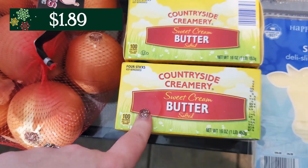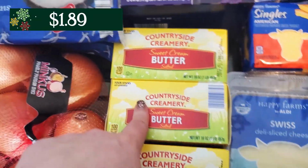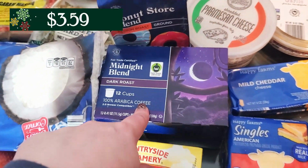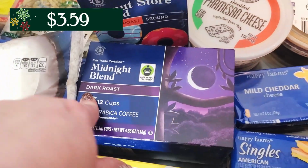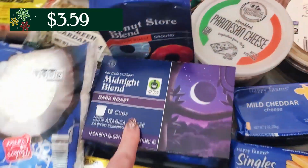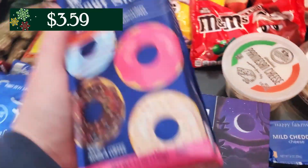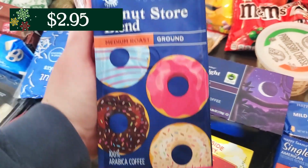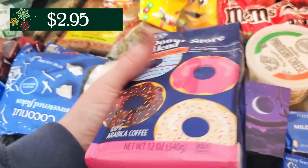Here we have butter. I grabbed 3 pounds of the salted butter. And as well as I grabbed this here, the K-cups. This is the dark roast. This is for my husband to take to work as usual. And they also had their Barissimo coffee on sale, so I went ahead and grabbed one of those as well.